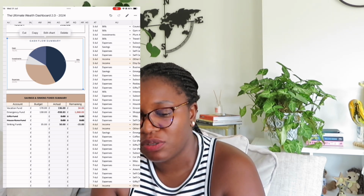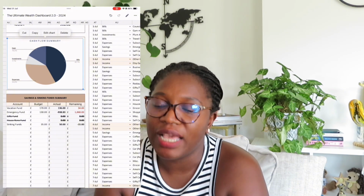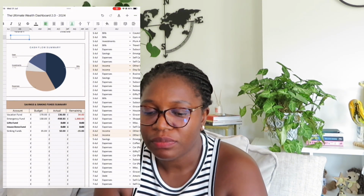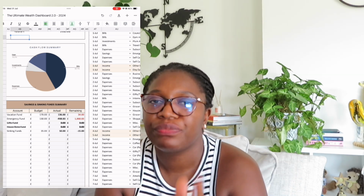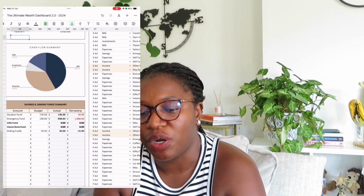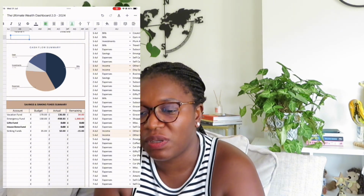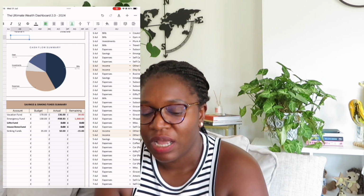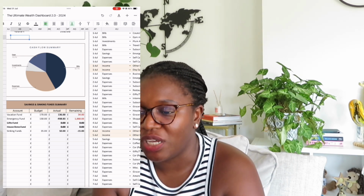My expenses are 34%, which is too high in my opinion, but life. And then investments, I really would like this to increase a little bit more. And then debt, 16%. I'm happy about this because it's also an investment in my future, in that I'm paying it down to reduce my future debt, which is great.